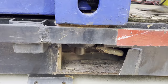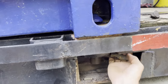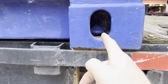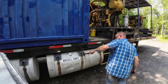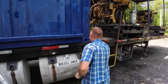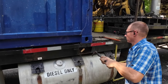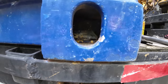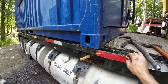And looking at the stuff inside of there, I'm gonna guess it hasn't been open for a while. But if it's not seized up, this should just twist right around here so we can open it. And it looks like the handle's gonna rust off and snap before I can get that thing turned. So we might need some persuasion here. There we go. She's ready to lift off now.